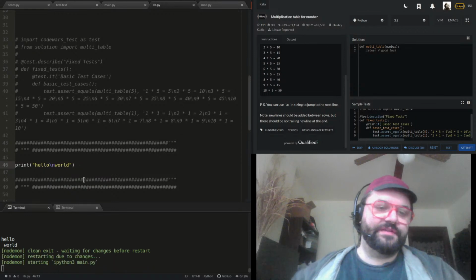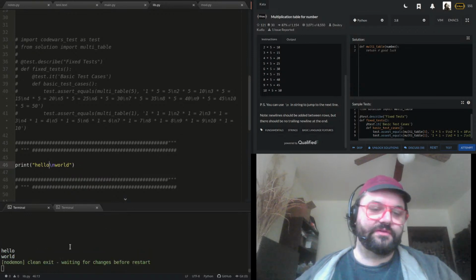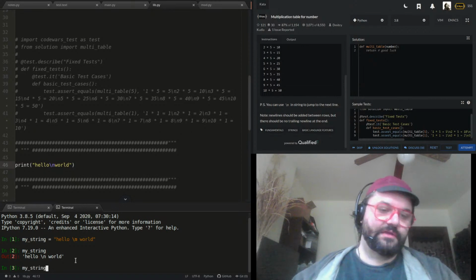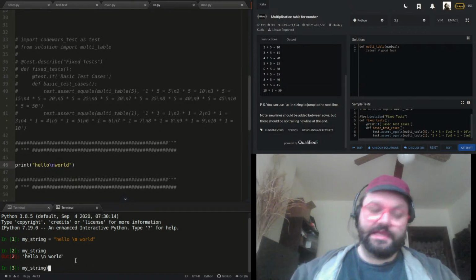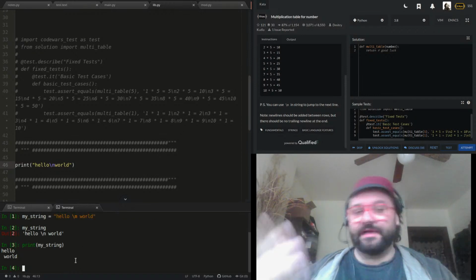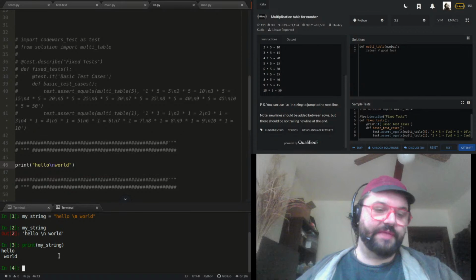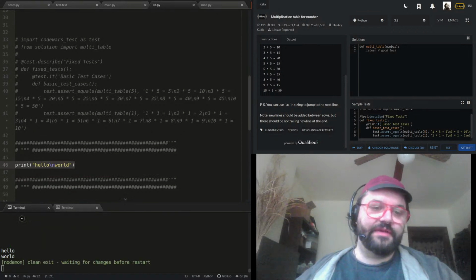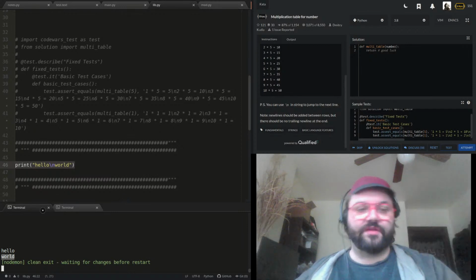I don't know why it does it differently in the terminal there. I wonder maybe I do need to print it out in the terminal. Yeah, I guess it works if I do that. Okay, so you can see when I print this out in either case, it puts world on the next line. That's all that's happening here.